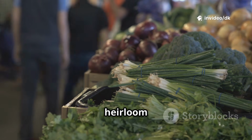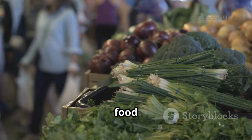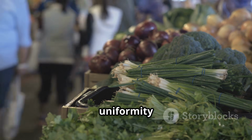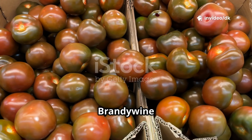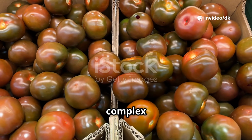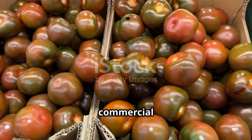Furthermore, the revival of heirloom crops offers a delicious rebellion against the homogenization of our food supply. It champions flavor over shelf life, diversity over uniformity, and quality over mere quantity. When you bite into a Brandywine tomato or a black Oxford apple, you taste something unique and complex, a flavor profile that has been deliberately bred out of many modern commercial hybrids.